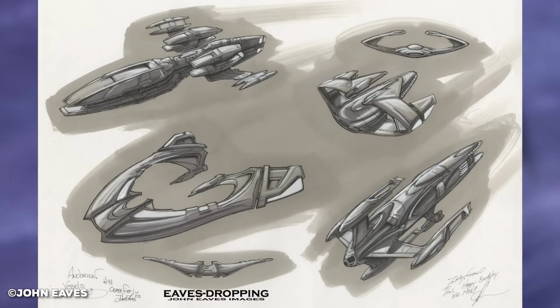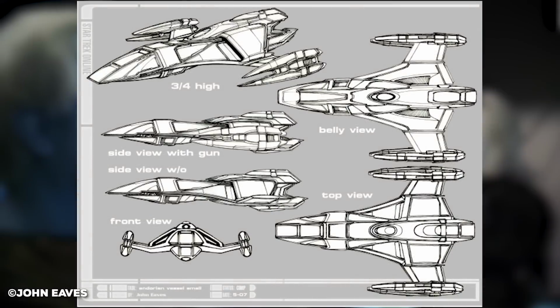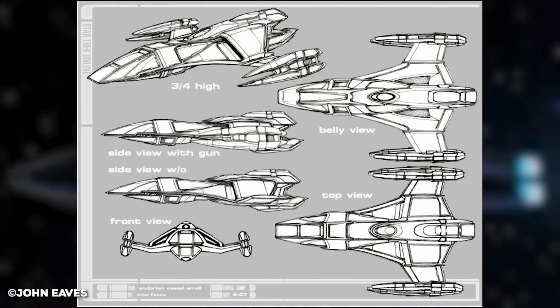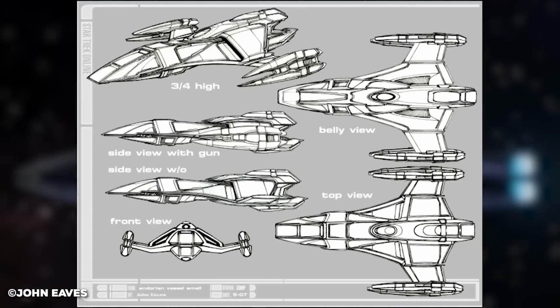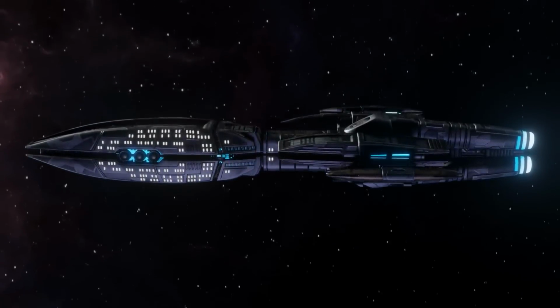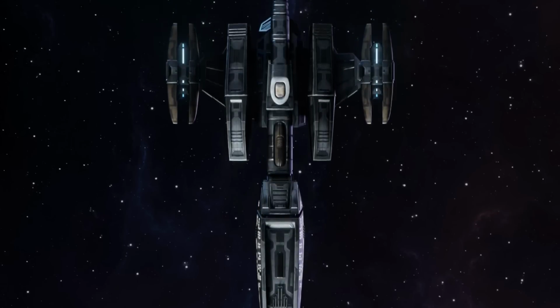Initially, we can see Eaves wanted to go with a more organic manta ray approach. There was even a suggestion of antennae as a nod to the famous Andorian makeup design. Eaves notes that he was surprised when the producers chose a much thinner, rocket-like design. The design process led to the final design having two distinctive inspirations, one being a World War II seaplane and the other being Battlestar Galactica.